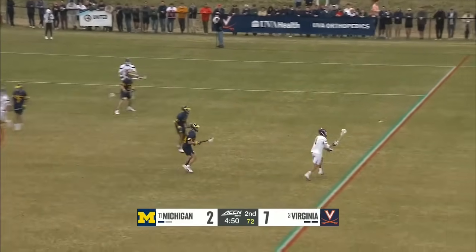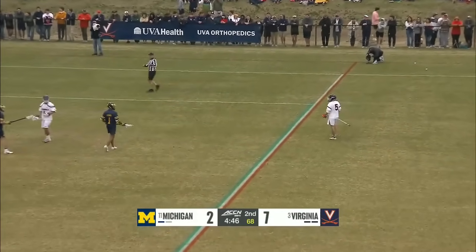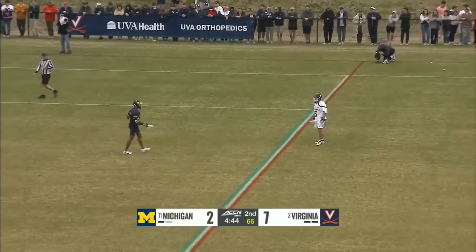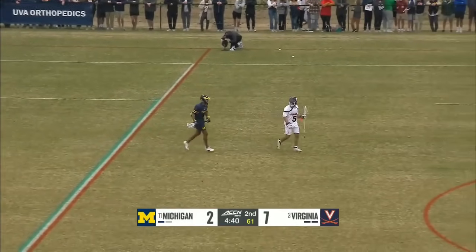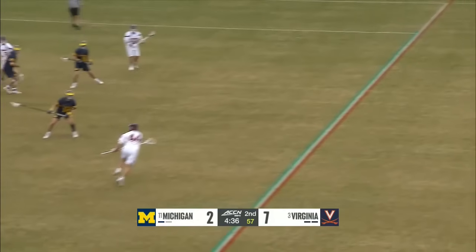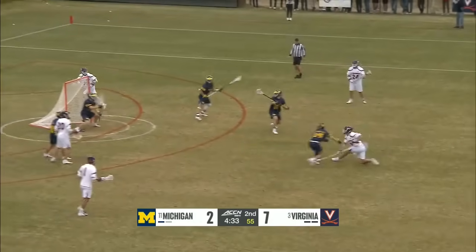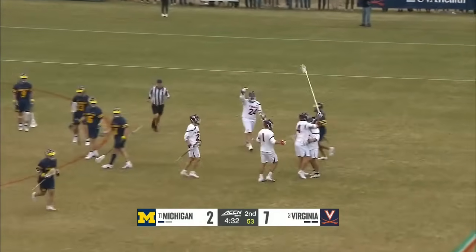Virginia looking to attack early. Yeah, I think Brown can be the go-to guy, Chris. I really do. That was a bit of a force. Terenzi's dangerous now, 3 goals in that Navy scrimmage in situations just like this. Instead, a Pole will take the shot.